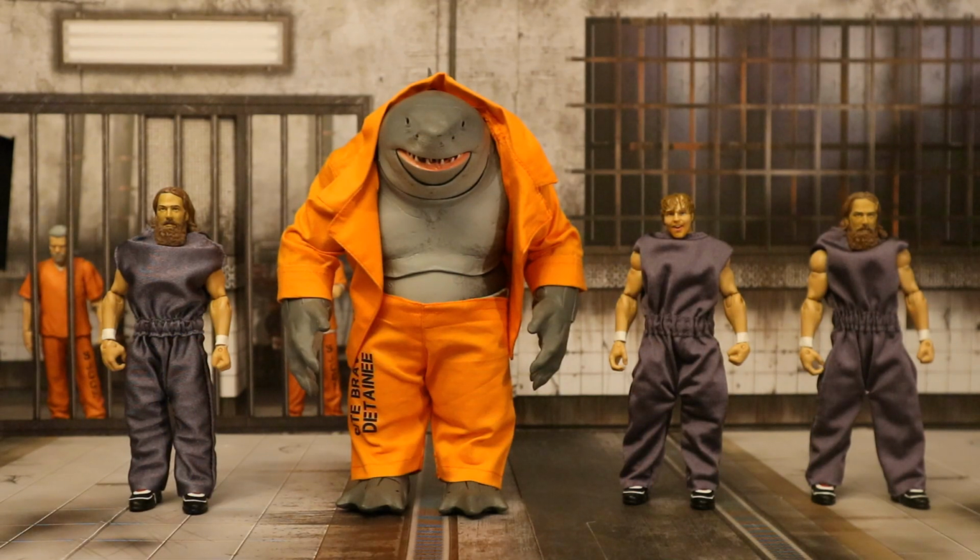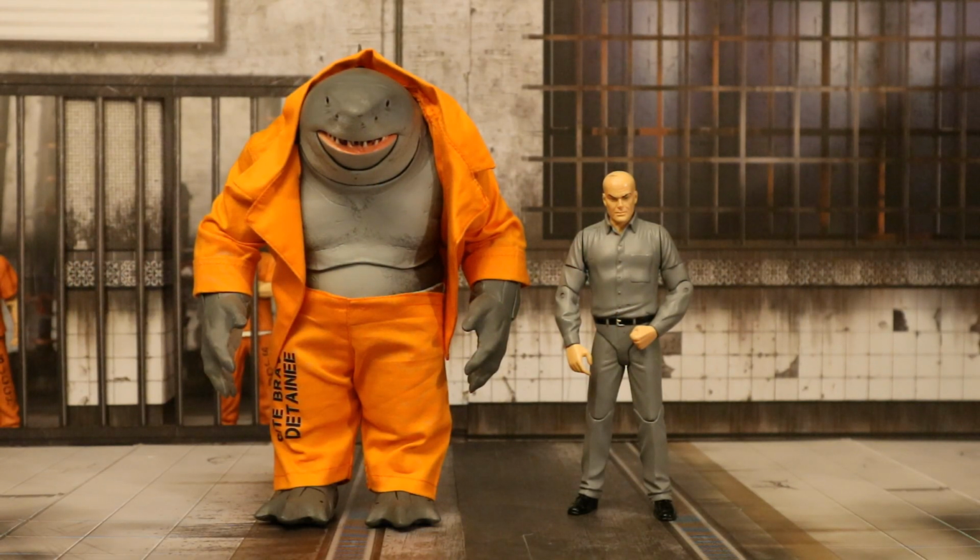Here's King Shark, next to a few different Mattel wrestling figures. These guys are in jumpsuits. Looks like possibly prison jumpsuits. I need to do another head swap to have some variety here. Then, next to a DC Direct Lex Luthor figure in a prison suit.